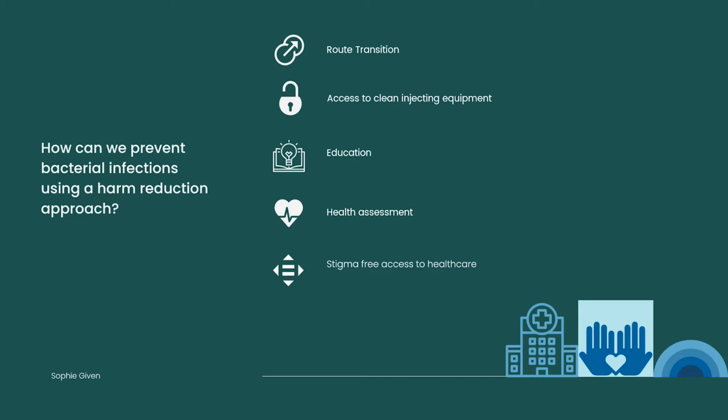So examples, the first one, route transmission. Route transmission is encouraging people who use drugs to transition away from harmful injecting drug use to less harmful methods such as administration via smoking or rectal administration. Access to clean injecting equipment: I'm going to show you a slide in a minute which tells you about how much reusing we estimate within Scotland, and I'm sure this is throughout the world, but we would like to ensure that everyone has access to clean injecting equipment, removing the barriers of stigma and socioeconomic factors.